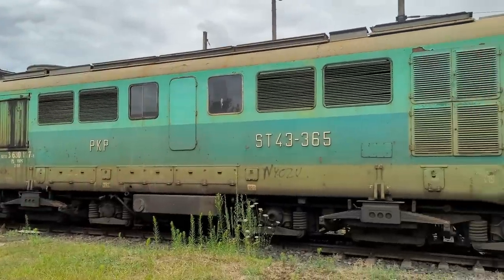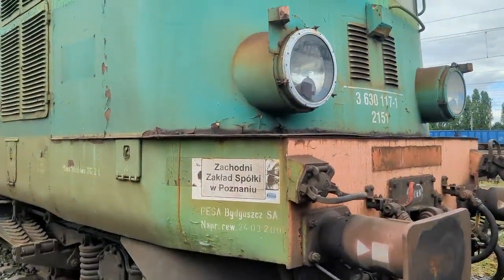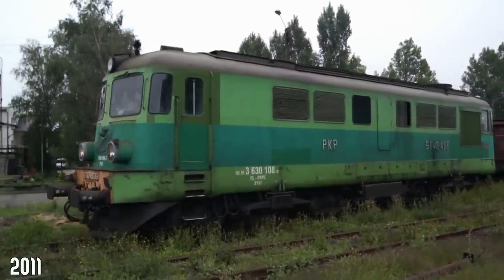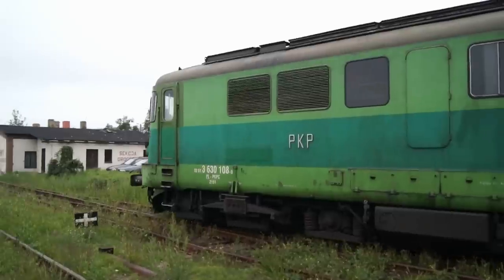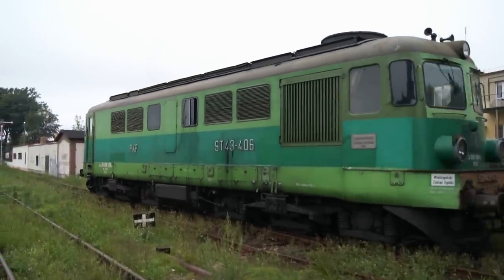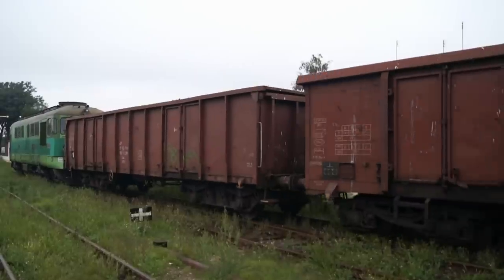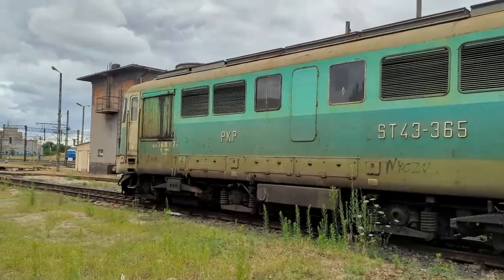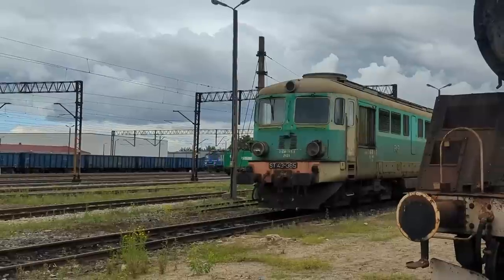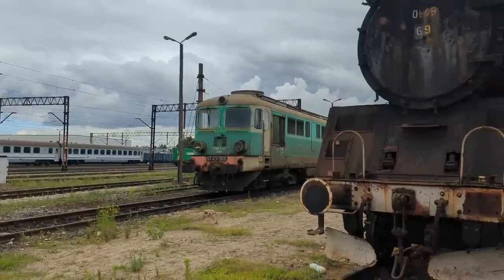This ST43 is also just abandoned here. Now, I don't know if this is not running, but I assume on its condition that it's not going to run again because there's rust building up everywhere on it. But when I first came to Poland, these were the things that were still kind of in everyday service. And I remember seeing them about, and now it's just, that's it. I pause for a moment for the unusual sight of three generations, three different types of propulsion of railway locomotives side by side.